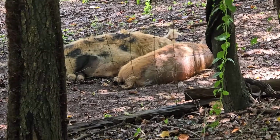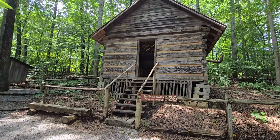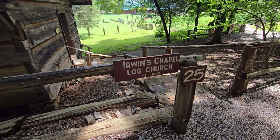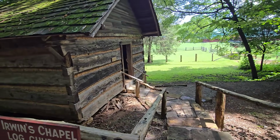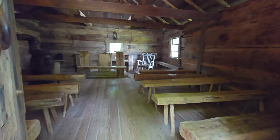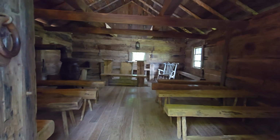Irwin's Chapel, log church, 1840. It's a little log church. I think my ankle's gonna be okay, but it hurts a little. I think it'll be okay. So be careful where you're walking.